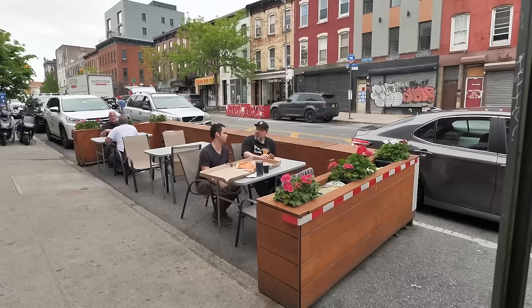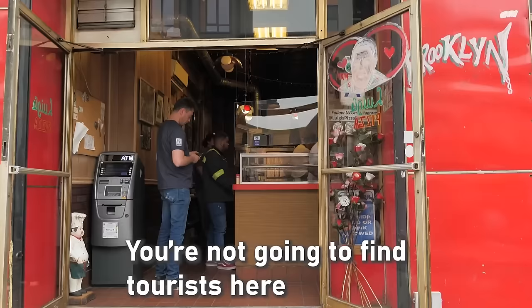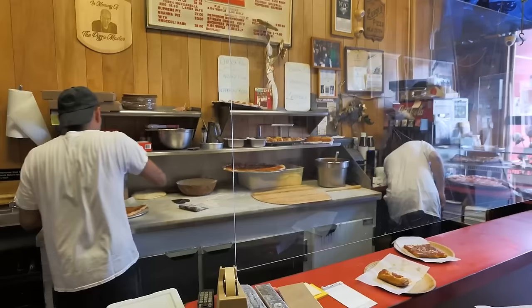Unlike other places, everybody raves about New Haven pizza. Folks, New York is where it's at. You're not going to find tourists here. The people that are walking in here, a lot of them live in the neighborhood. These are local places. That's what I love best about doing a South Brooklyn tour.